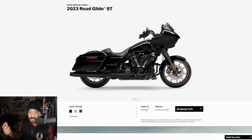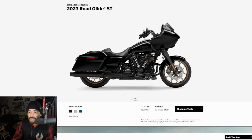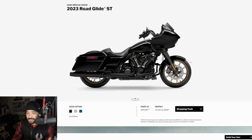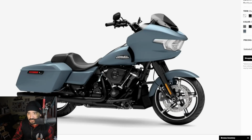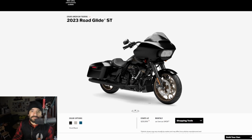Like I said, some dealerships have bigger discounts, maybe even $4,000 off the ST. It also has a 117, but it's not liquid cooled. It doesn't have riding modes. It has the old display. It's still a good looking bike. It really depends, because I've been seeing a lot of people buying the 2023 Fast Johnny. I've been seeing people buy the 2023 ST. So people are buying them. I see the videos. People are buying them because they're at a discount.